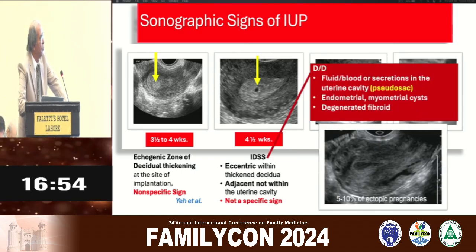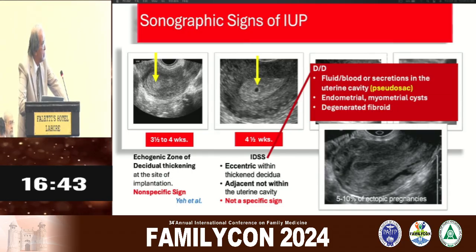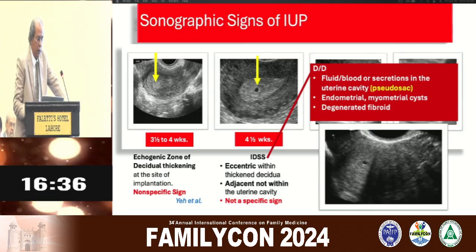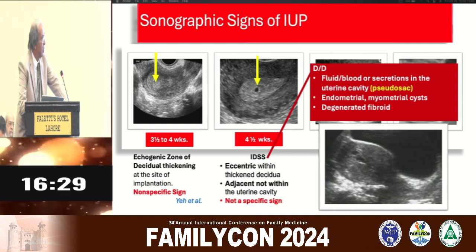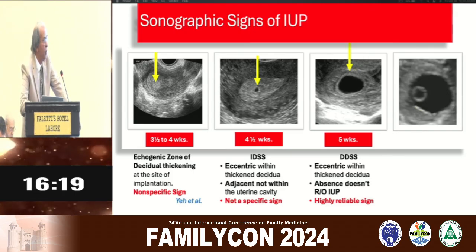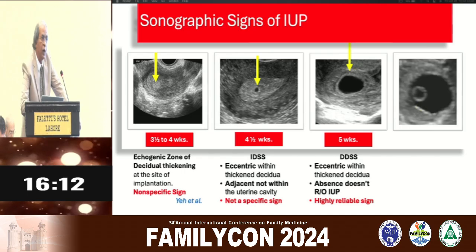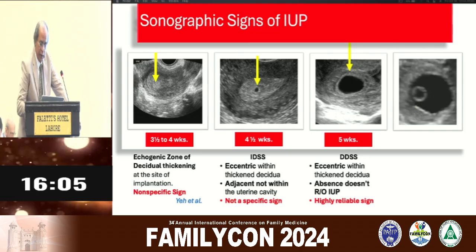But when we see this, we ought to do this differential for fluid in the endometrial canal, secretions, a pseudo-sac is sometimes presenting like this, then endometrial myometrial cyst like this, and there may be a small degenerative fibroid mimicking like that. This was the case with one gestational sac and one small cystic fibroid. Then this sign appears at 5 weeks. This we call the double decidual sac sign, and this is the first sign which is more reliable, and we are hopeful for the intrauterine pregnancy, but this is not all the time present in all pregnancies.